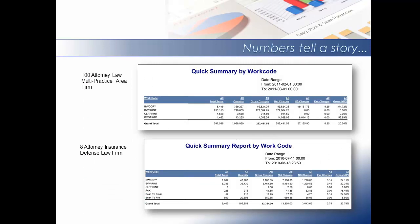My next slide is entitled Numbers Tell a Story. I have chosen 2 firms. The first one, a 100-attorney firm, and the second one being an 8-attorney firm. The reports have a date range of 1 month. In the 100-attorney firm, the total number of black and white walk-up copies were over 300,000 copies. For black and white prints, 710,000 prints.